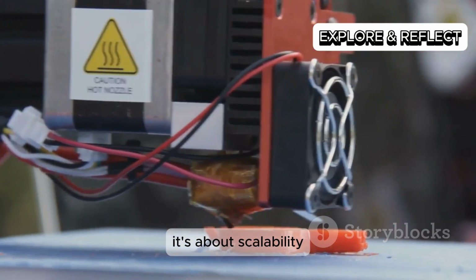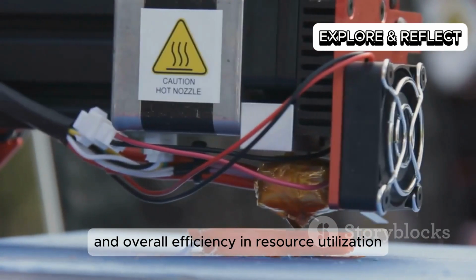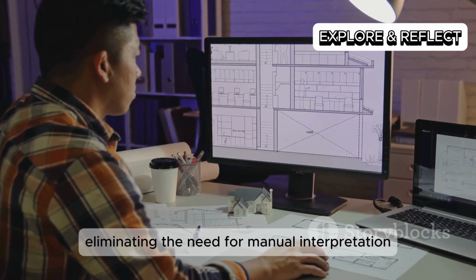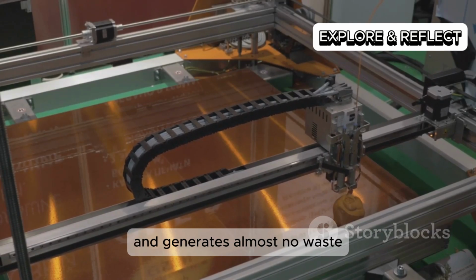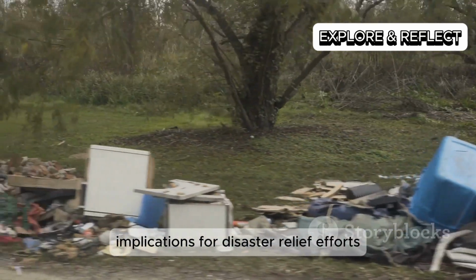It's about scalability, the ability to produce on a large scale, speed of construction, and overall efficiency in resource utilization. Building directly from a precise digital blueprint, eliminating the need for manual interpretation and reducing errors. This process requires no traditional molds or complex assembly lines and generates almost no waste, contributing to a more sustainable construction industry.